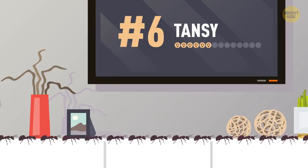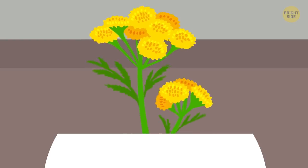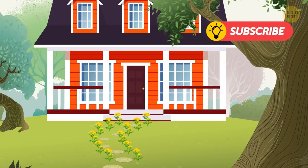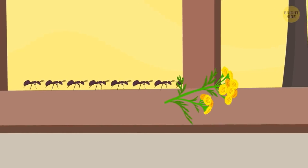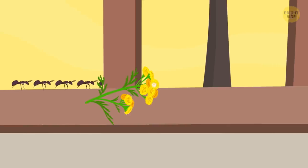Number 6. Tansy. Tansy flowers might look cute to you, but not to the ants. Plant it near your front door, under full or indirect sun, and in pretty dry soil, or among other plants you want to protect from ants. You can also keep dried tansy flowers by the windowsills to repel those nasty insects.